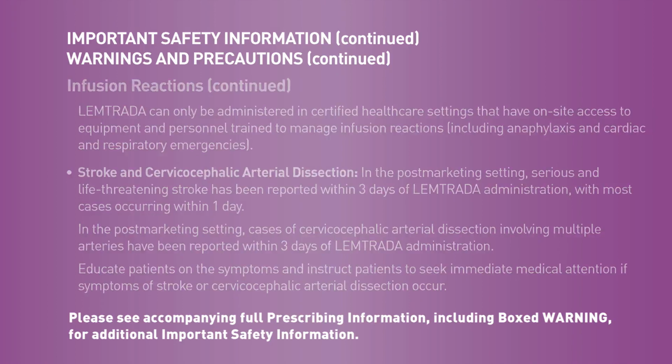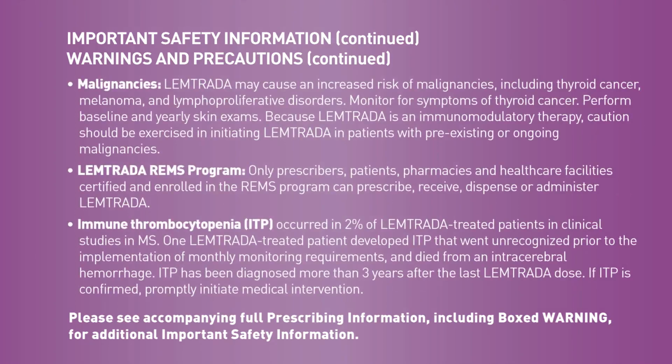dissection occur. Malignancies. Lemtrada may cause an increased risk of malignancies including thyroid cancer, melanoma, and lymphoproliferative disorders. Monitor for symptoms of thyroid cancer. Perform baseline and yearly skin exams. Because Lemtrada is an immunomodulatory therapy, caution should be exercised in initiating Lemtrada in patients with pre-existing or ongoing malignancies.